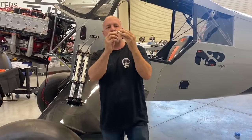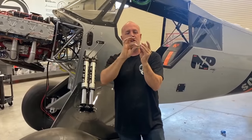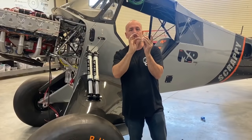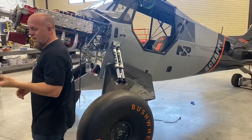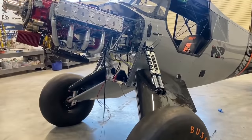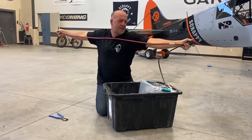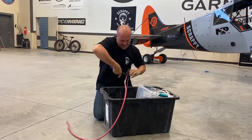Once I get around that corner, it won't be a cable, it will be a solid bushing rod that connects it with no play. So you will not feel any play in my cable at all. Anyway, I'm going to get this installed and get back to work. Yep, I found it. More scrap parts for Scrappy.